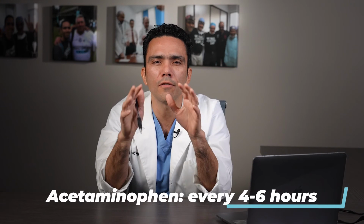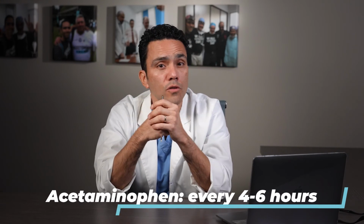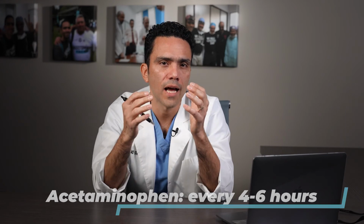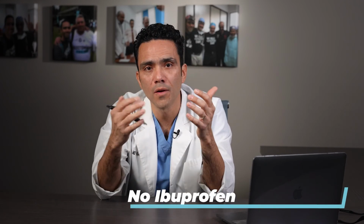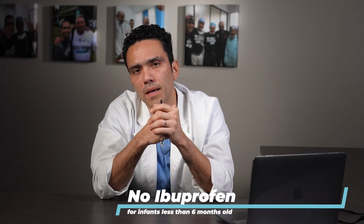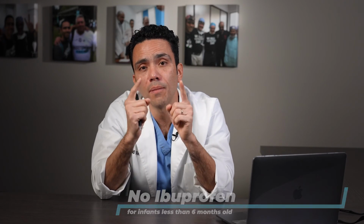Acetaminophen may be given every 4 to 6 hours as needed, but should not be given more than 5 times in a 24-hour period. And remember that ibuprofen may be given every 6 hours, but it should not be used in children younger than 6 months of age because we want to protect their kidneys. The dose of these medications should be calculated based on the weight of the child and not based on the age of the child. And don't forget that fever-reducing medication should only be given as needed and discontinued once bothersome symptoms have resolved.